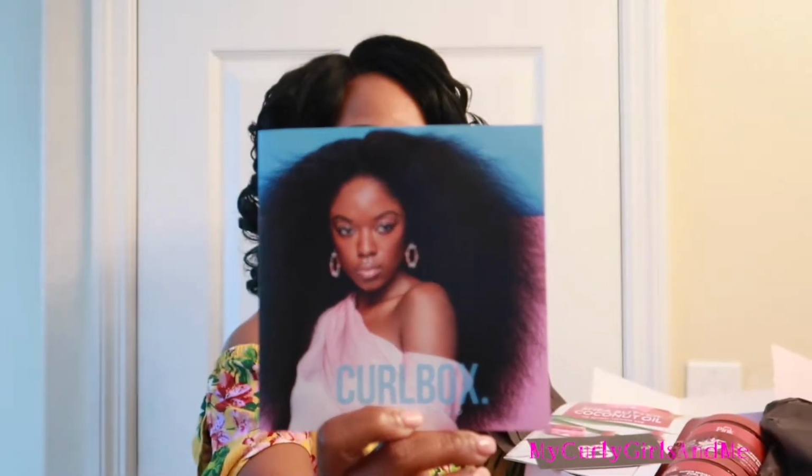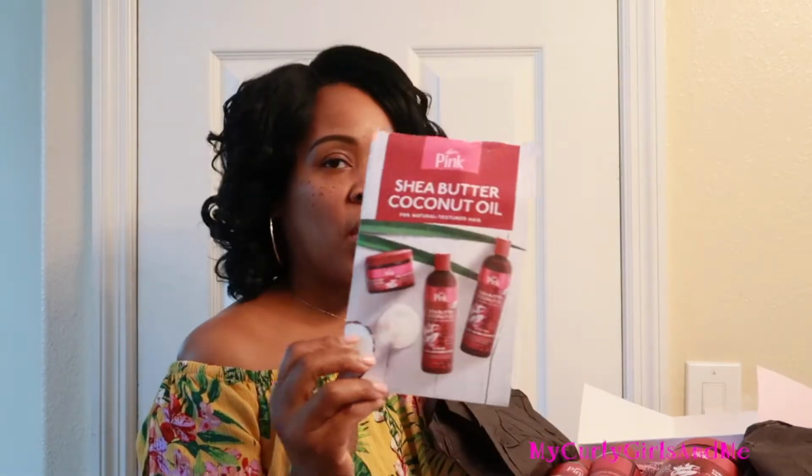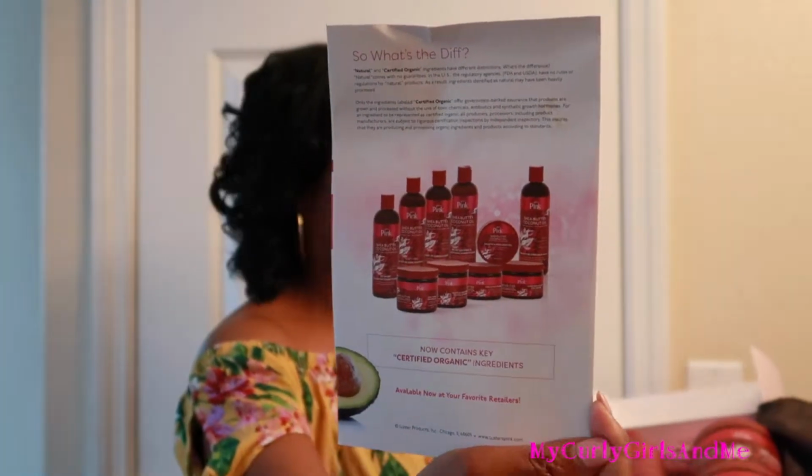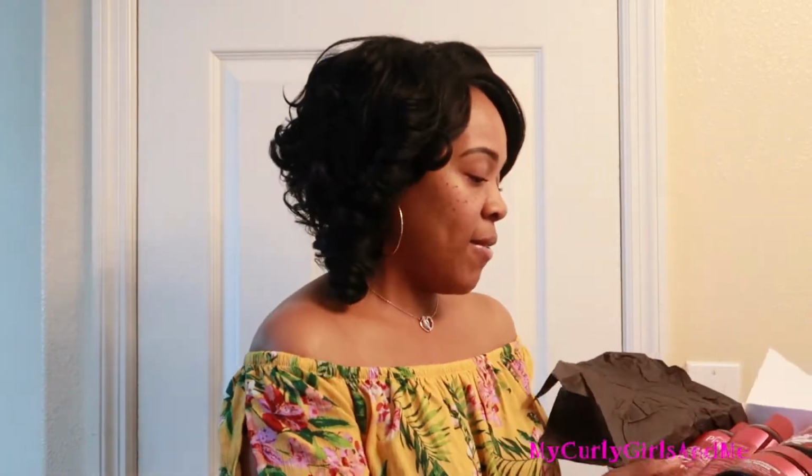Okay. Upon opening it here, Lustrous Pink Shea Butter Coconut Oil line. So this is how many products this line has in it, looks like. But we only have 5 of these items. But I only have 5.